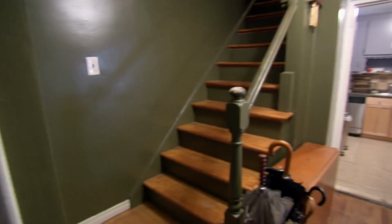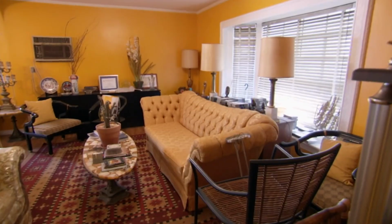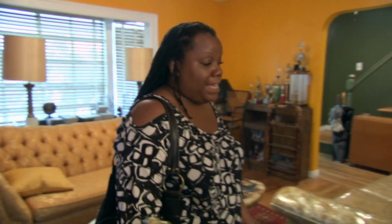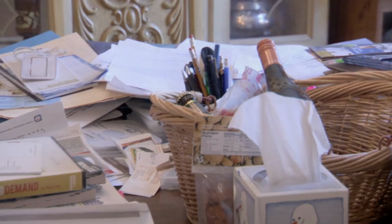When I walked in the house, the dark color makes it look even smaller. This is unacceptable. It's too much clutter. How do you sell a house and it looks like this? At least clean it up. This room does not make me feel happy. The dining room made me feel claustrophobic. I can't even fit between this space over here. It's really tough to look at the house based on the clutter. The gray color in the kitchen made me nauseous. It reminded me of vomit.